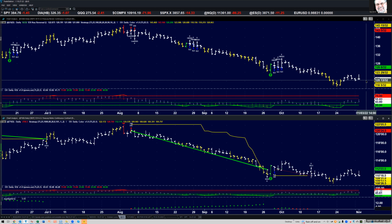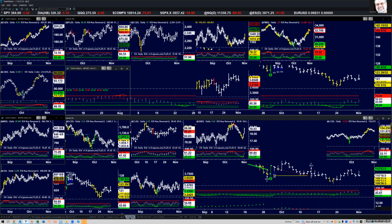Right now, we're slightly higher to about unchanged on the notes, the 10-year notes and the 30-year long bond. I want them to go higher. I want them to trend higher. So we'll see rates start to slip some, which would support the probability or likelihood of a rally continuing in the indexes overall. Let's look at the futures.